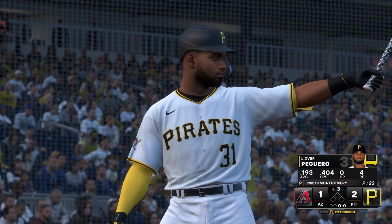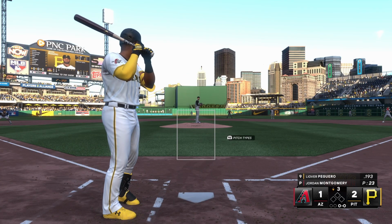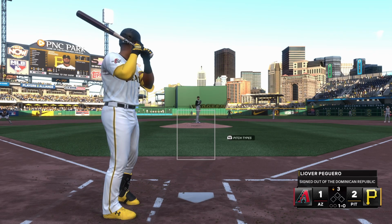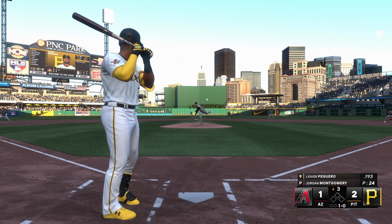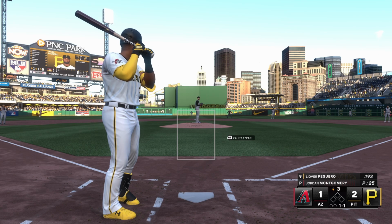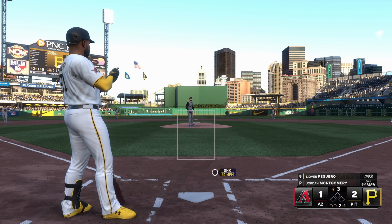And we're back as we go to the last of the third. And stepping in is the speedy Leover Piquero. The pitch. And off the plate, ball one. The inside edge. Ball one. Right through there for a strike. And another ball. Two balls, one strike.